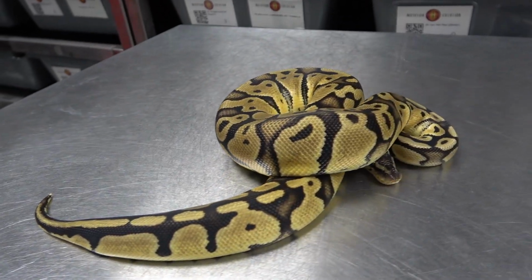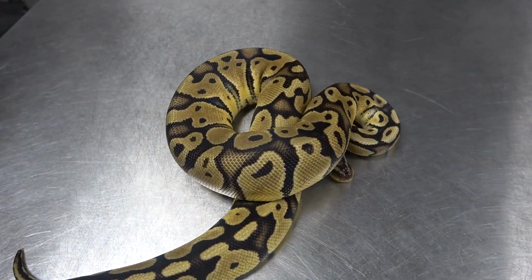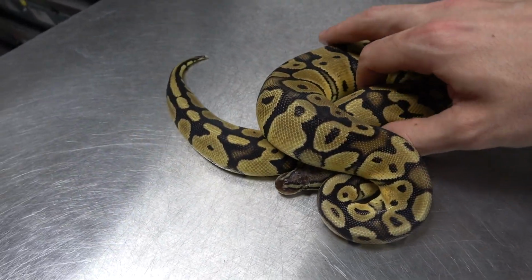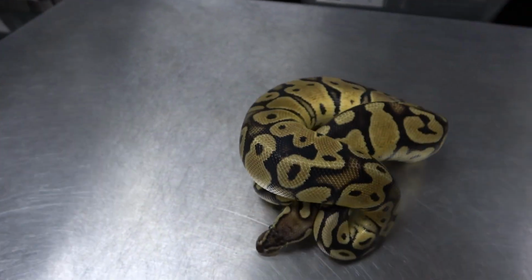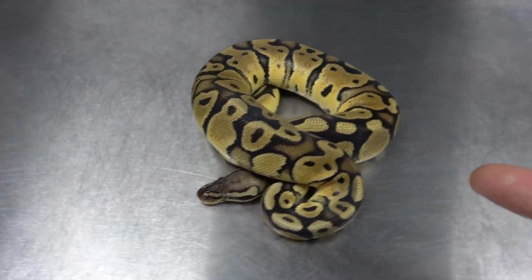This is the last snake I'm going to be showing you guys today, and it's a female pastel, 100% het for lavender, 66% het for pied, and this girl just looks amazing. So if she proves out het pied, this is a Dreamsicle maker, and I have a really good feeling that she's going to prove out, especially with that ringer right there. So chances are she's going to prove out. If you're looking for a pastel double het Dreamsicle, this could be the one for you.